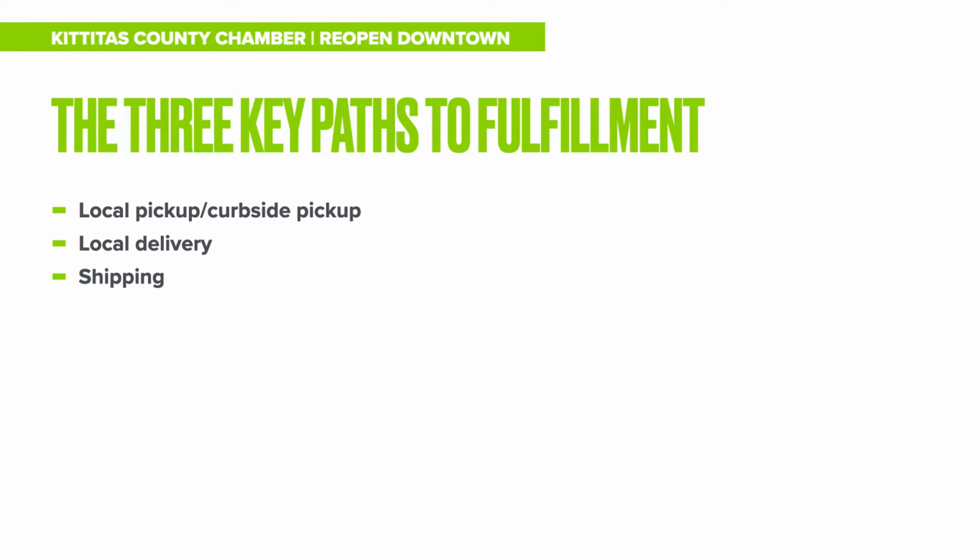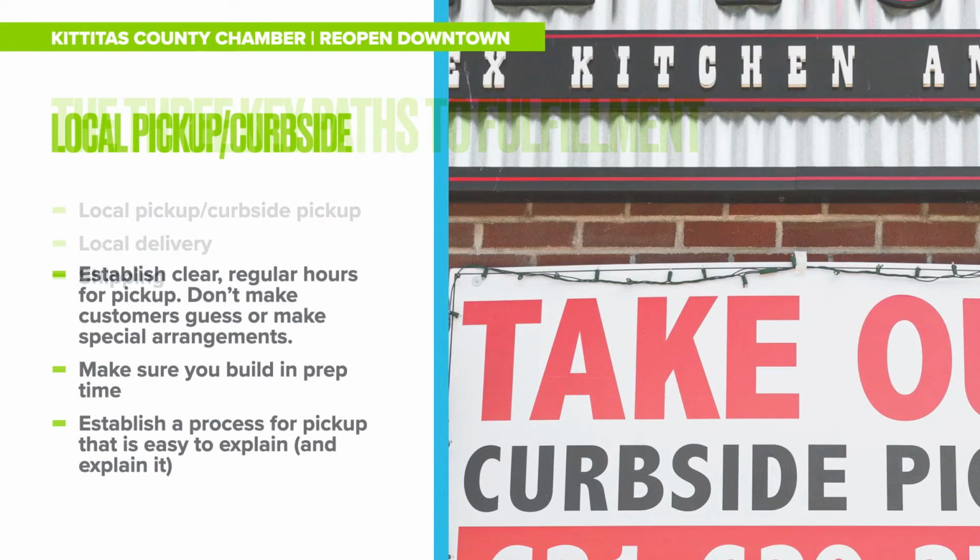There are really three key paths to fulfillment. One is local pickup or curbside pickup at your location. The second is local delivery. And the third is shipping. So let's start out and we'll talk about local pickup.